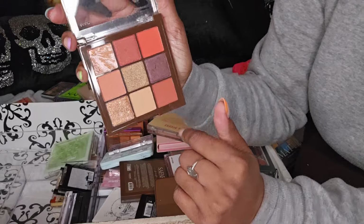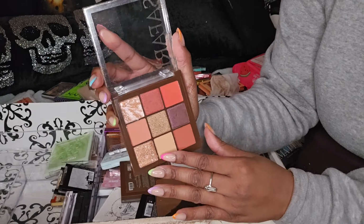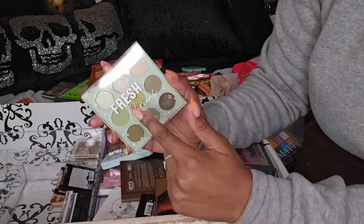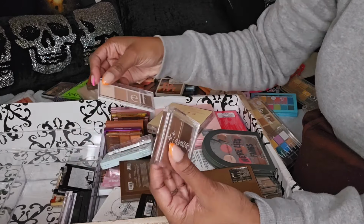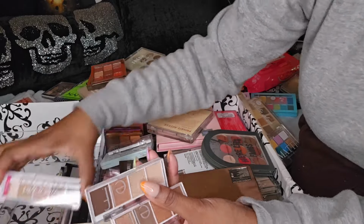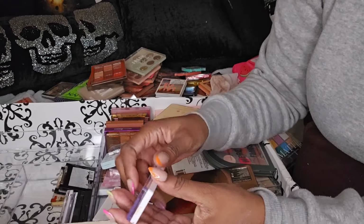Like, the camera is washing it out. These colors are really dark. It's a really rich palette. ColourPop. This is why I need to reorganize this stuff everywhere. Keeping this one, I like that. Another ColourPop palette. Elf, keeping Elf. Keeping that Elf. Keeping Elf again. Wet n Wild. Which one is this? This is Walking on Eggshells.